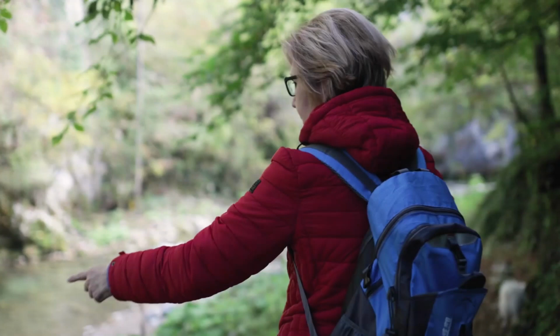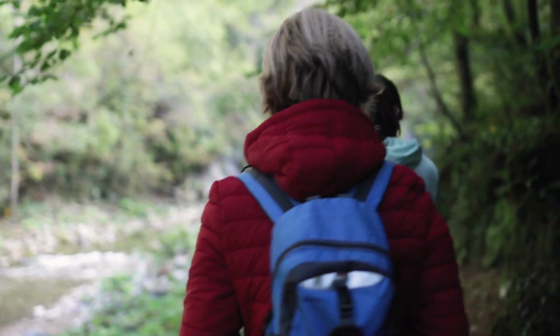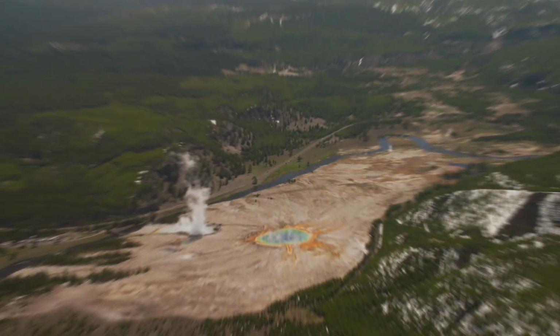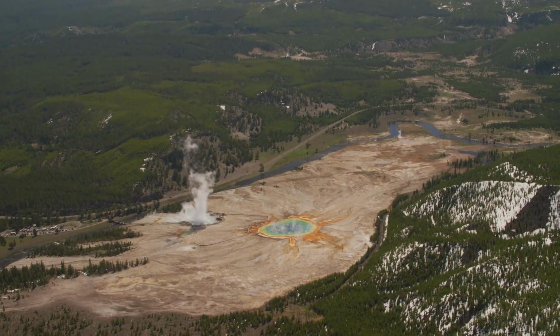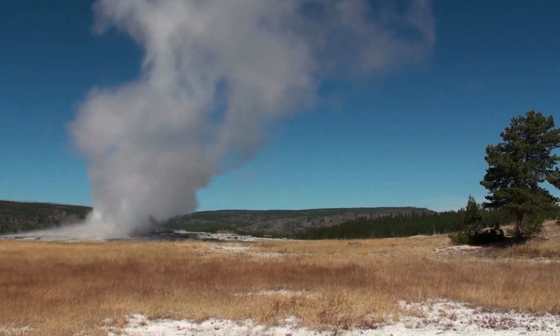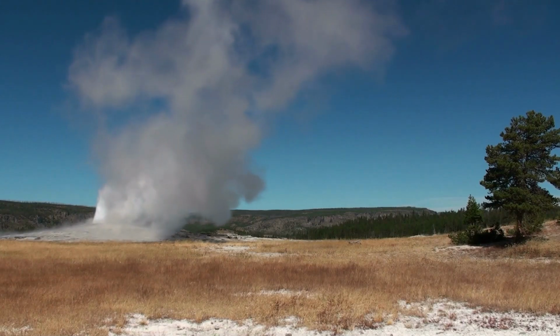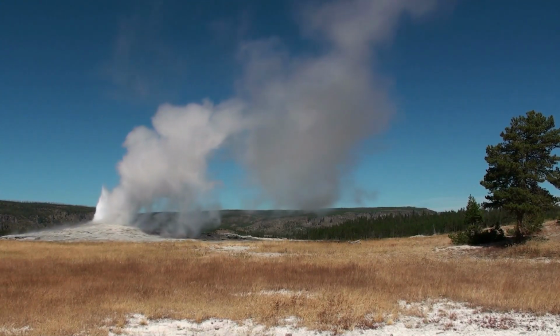The best way to escape crowds at Yellowstone is to go beyond the park's most popular thermal features, of which there are more than 10,000. It doesn't matter what time of day you visit the Midway Geyser Basin. The people are almost non-existent. In the Norris Geyser Basin, which is about 30 miles north of Old Faithful, you'll find the park's hottest, acidic, and most variable thermal area.